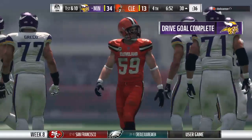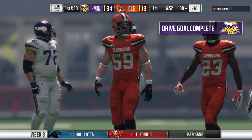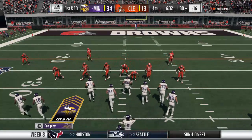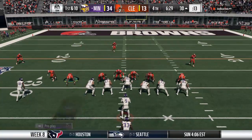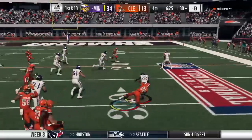How many times do we hear that 3rd down may be the most important down in football, and there's no better example than what we just saw right there. Forced to scramble, knows where the 1st down marker is, dives for it, and gets it. What a big-time play, putting his body on the line to pick up a key 1st down.